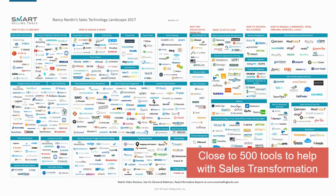So my first question is, with so many technologies available, which ones are the most innovative, and which trends do we need to be paying attention to? And my other question is, Nancy, this is the first time you've produced the sales technology landscape. What is the number one question you have received since rolling this out? Well, first is usually how the heck did you do it? Because there's just a lot of logos there.